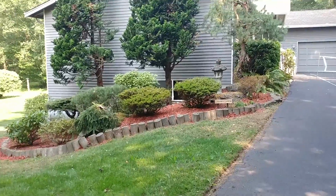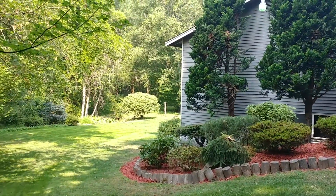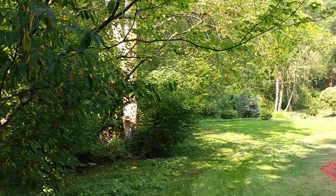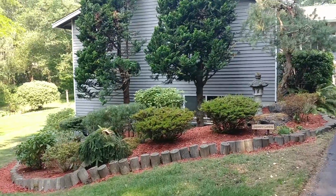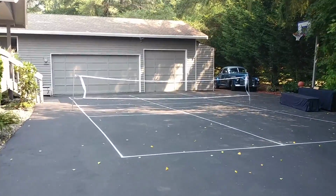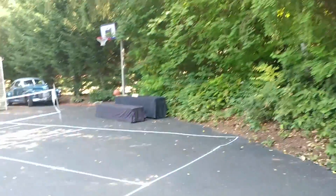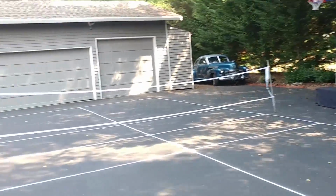Here we are. This is the Japanese garden. My parents had this landscaped 38 years ago. Lots of trees. It's very peaceful here. There's 2 pagodas with lights in them. We spent a lot of time playing pickleball, playing basketball. There's a little sport court action. And yes, your spectators do have a nice place to cheer you on.